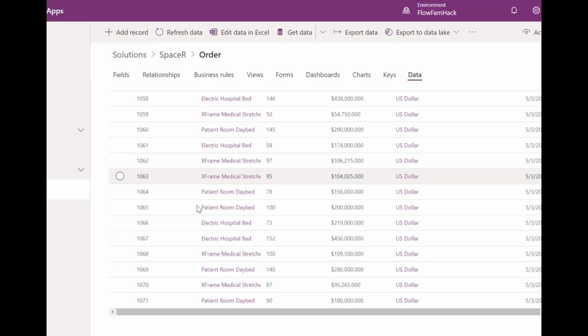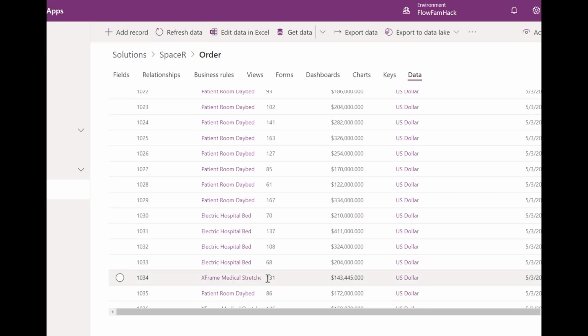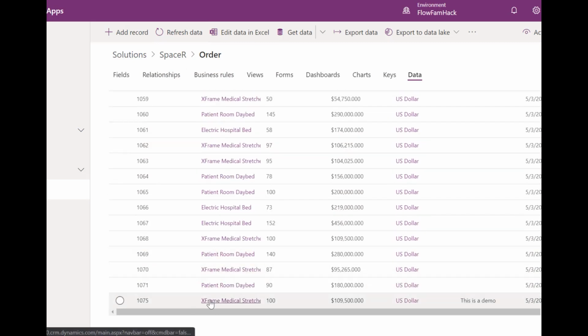Now if we go into the CDS, you can see our last order is 1071. If we refresh the data and scroll down, we can see that there is the 1075 new order added that we've just done. It's the X frame, it's got the 100 units that we've ordered, the total price and the demo data.